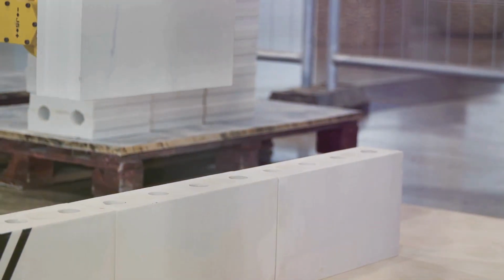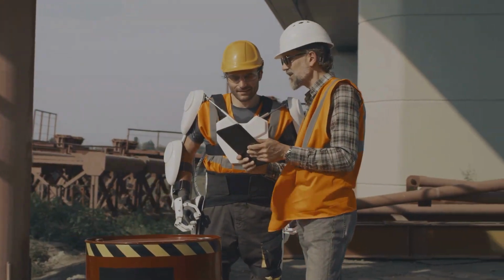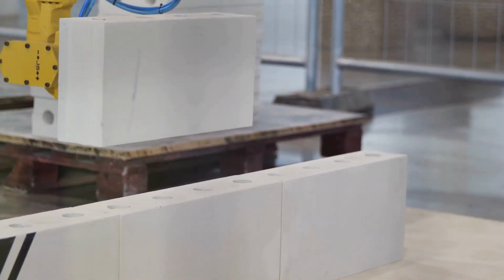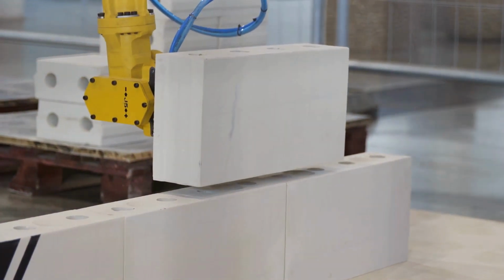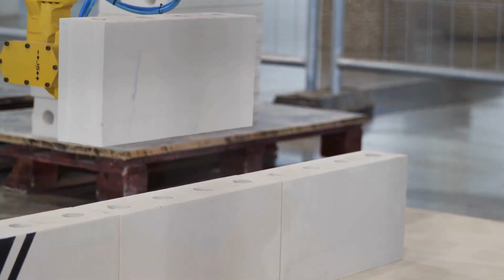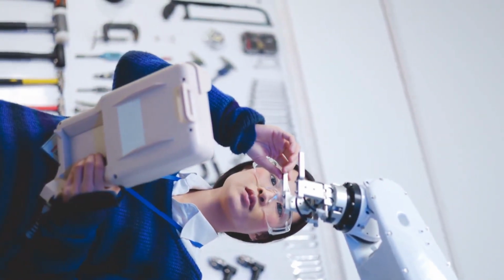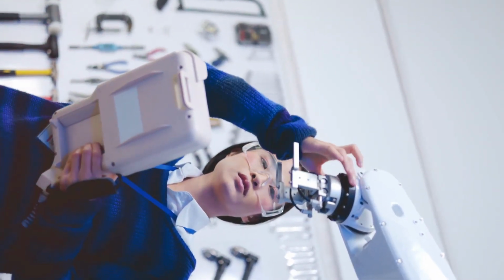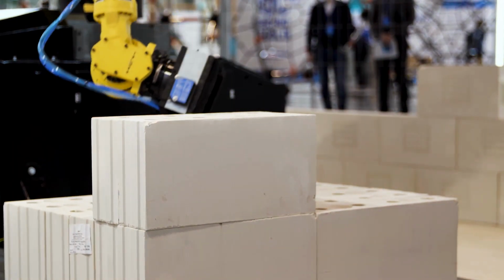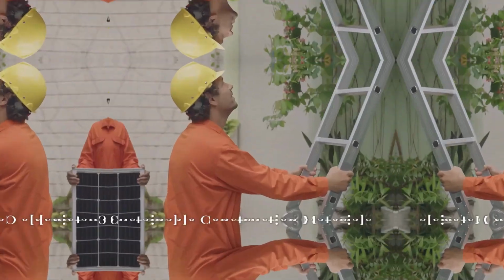Robots excel at repetitive tasks that require consistency and precision, but they can't think on their feet or solve problems like humans can. That's why the future of construction will involve a collaborative partnership between humans and robots, each playing to their strengths. Imagine a construction site where robots handle the heavy lifting, welding, and bricklaying, while human workers oversee the process, manage the technology, and ensure that everything meets the highest standards of quality and craftsmanship. So, the next time you see a robot on a construction site, don't be afraid, because the robots are here to stay, and they're just getting started.